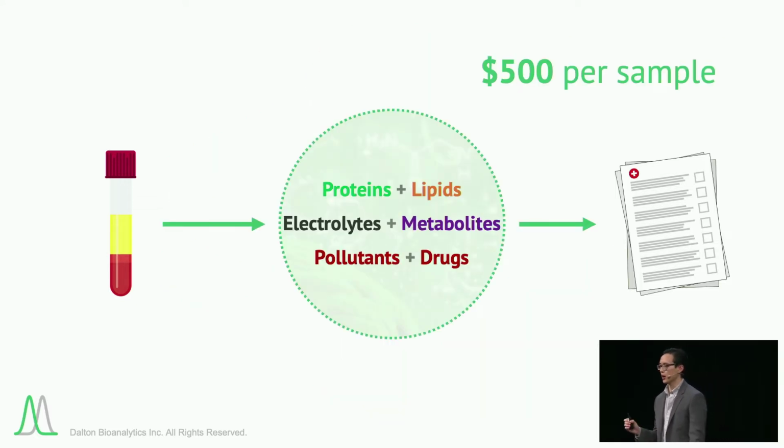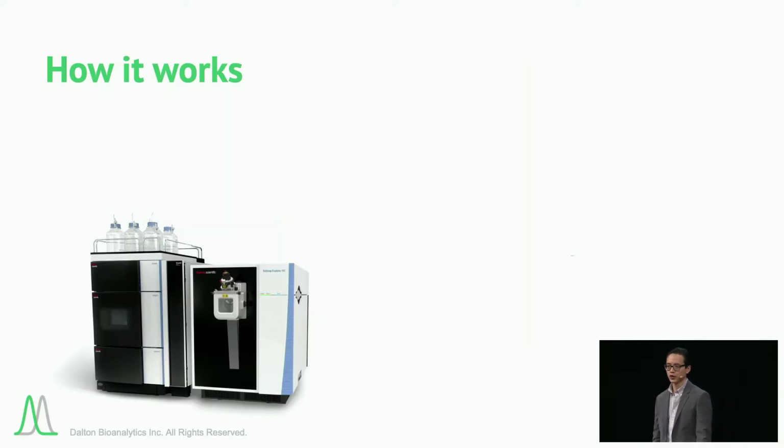Dalton is a one-stop shop. We measure proteins, lipids, electrolytes, metabolites, and other small molecules for just $500 per sample, dramatically simplifying this entire process. We can do this because we've invented a new way of using tried and true mass spectrometry to measure all types of biochemicals in a single run.